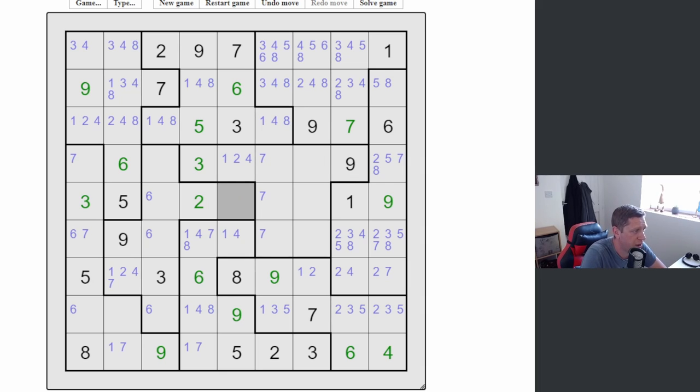Hold on. Hold on, no. Got to be careful with these pencils. I don't know. Is that the only place two and a four can go? Well, actually, yes, it is in this instance. So that is a four. That's a one. That's a two. Okay.